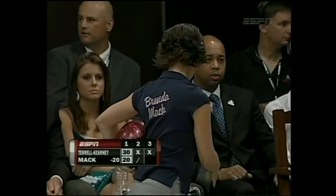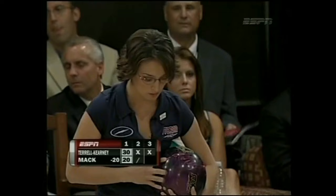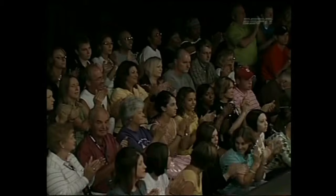Brenda Mack's husband is a great international player, Tim Mack. He's formerly a Penn State football player and star, who played under Coach Joe Paterno. There he is, still in quite great physical shape and a great international player in his own right. She locks it, and she should. All right. As we go to break, let's take a look at some of the past U.S. Open champions.